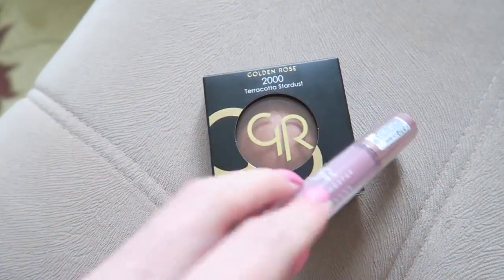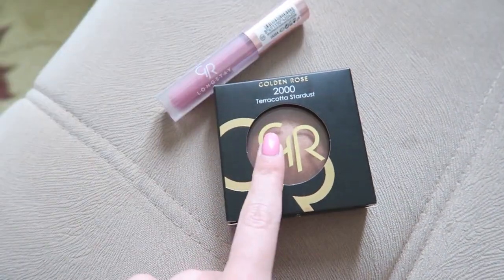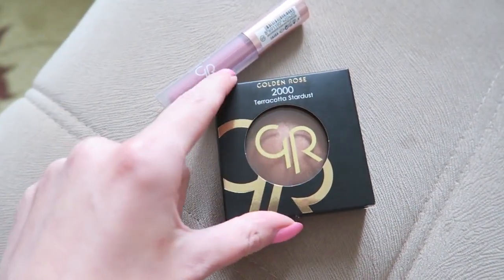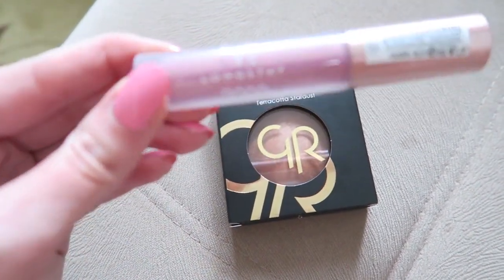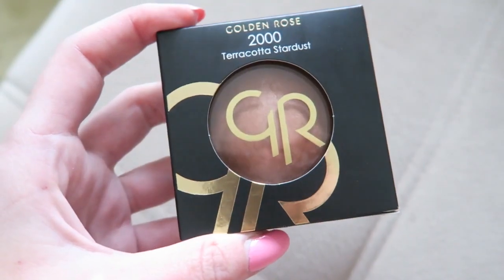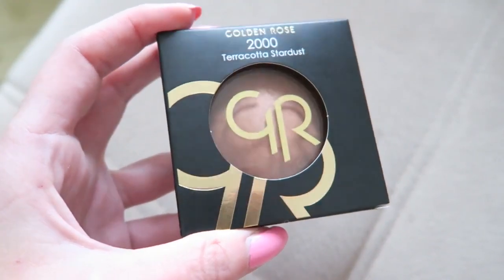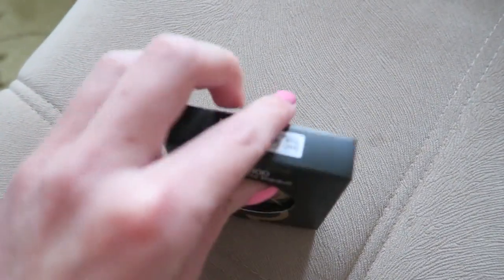So at the Bim supermarket, they got some Golden Rose products. And they were really cheap now. So I picked up a bronzer and a, how do you call this? A long stay lip cream. So I picked up this bronzer, which is called the Terracotta Stardust. And let's see, I didn't swatch it or anything because there were no testers. But it looks really nice.